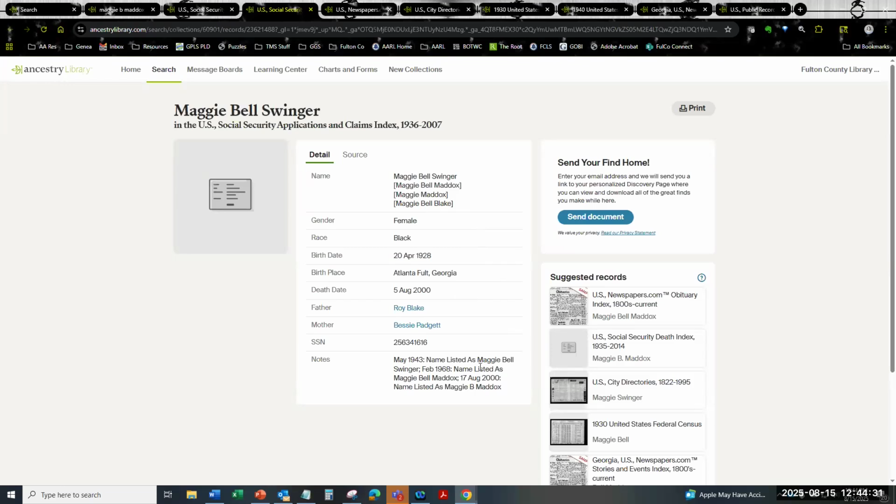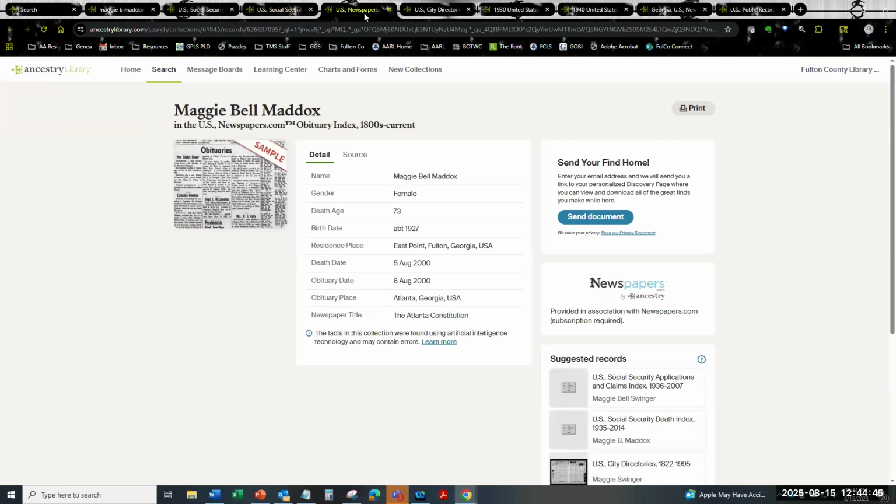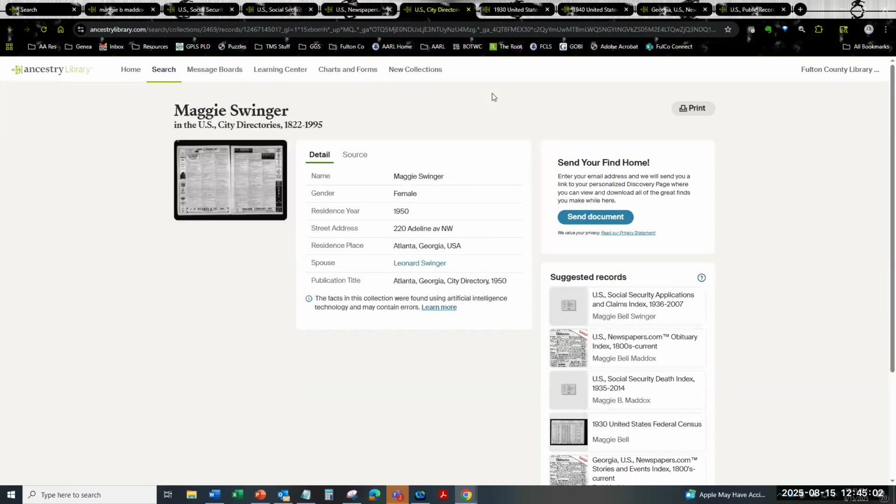And it also shows dates when her name was changed. So this actually helps. It can be useful when you're trying to track the name changes for a woman with that resource. So there are other resources available. This is her obituary. It actually gives you the name of the newspaper and the obituary date. So if I wanted to go track down the obituary, I have some good information that will help me go directly to it. There are city directories that are included.